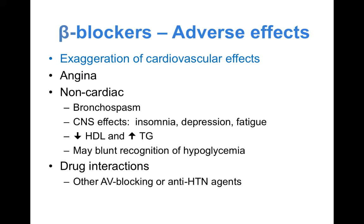Other non-cardiac adverse effects can include bronchospasm. This may be lessened by using beta 1 selective agents. Some of the more lipophilic beta blockers can cause more of the insomnia, depression, and fatigue. You can also get changes in the lipids, and all the beta blockers may blunt recognition of hypoglycemic effects.